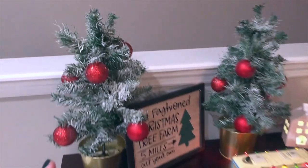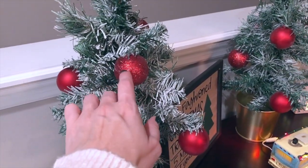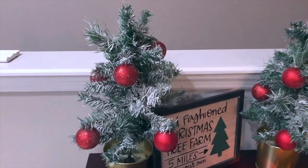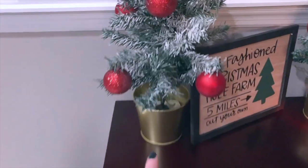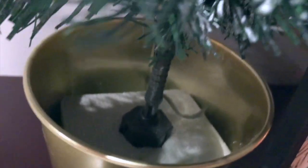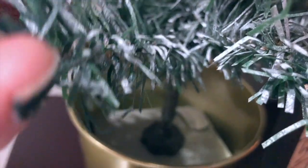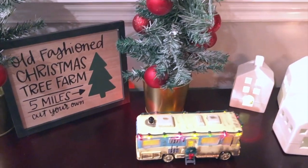So I made these trees last year, just like the one in the bathroom. I just flocked them, and then I hot glued the little balls on there. I got all of it from the Dollar Tree. The little gold containers I actually got at IKEA. And then I just stuck them in, I guess it's floral foam. I got it at the Dollar Tree too and just stick it down in there.